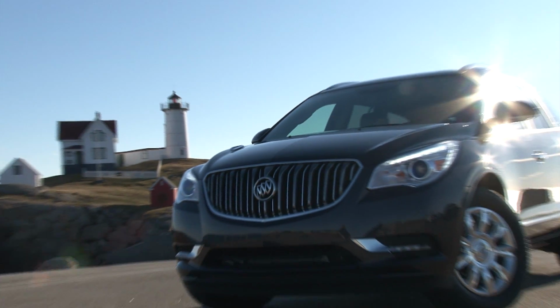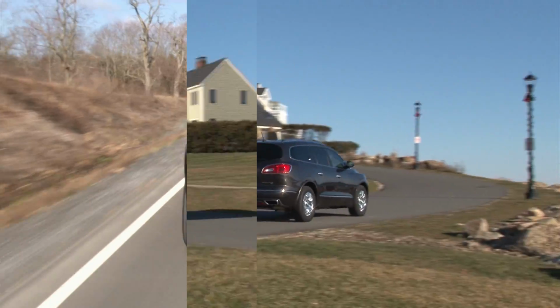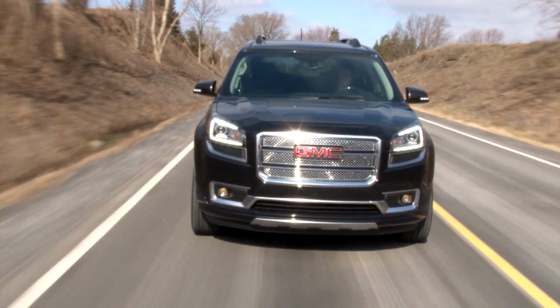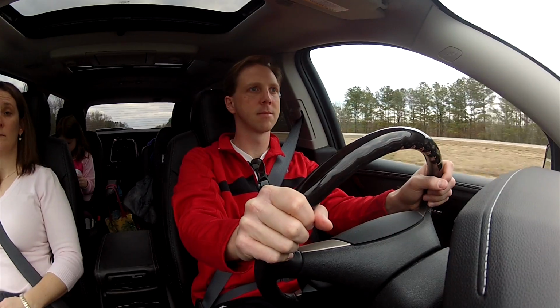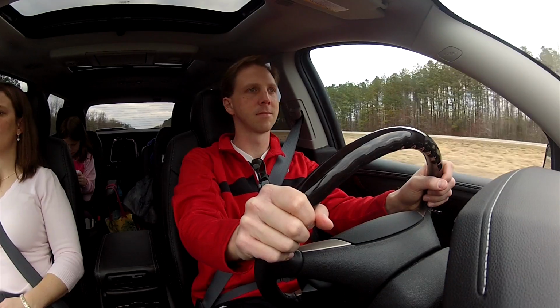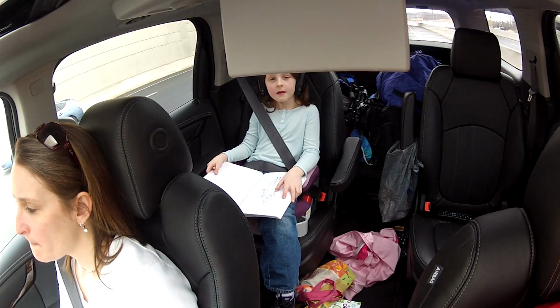Having taken a smaller sojourn last winter in the similar Buick Enclave, I knew the Acadia was going to be the perfect fit for the 22 hours of driving that awaited us. Our travel route would take us through the infamous I-95 corridor, where a driver's abilities are equally as important as his patience. And through it all, the Acadia Denali was the perfect partner for such a trip.